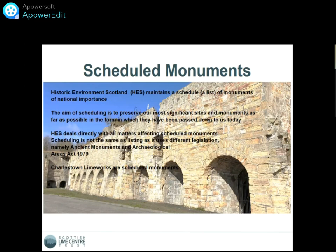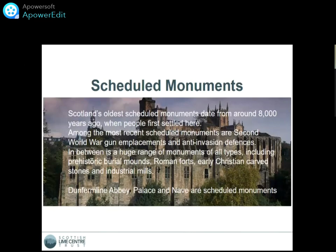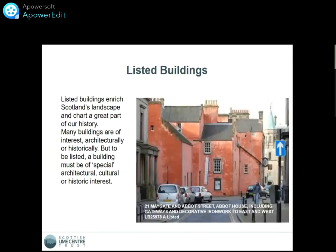Scheduling is not the same as listing, as it uses different legislation. And we have quite a few scheduled monuments in the South Fife or West Fife area, including Dunfermline Abbey, but also things like prehistoric burial mounds, Roman forts, all sorts of different things can be scheduled. Occasionally, you get the case where a structure or building is both scheduled and listed, which is rather confusing.